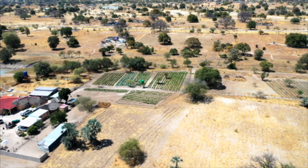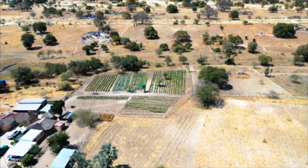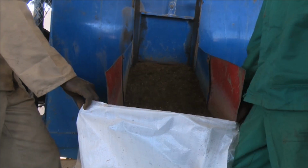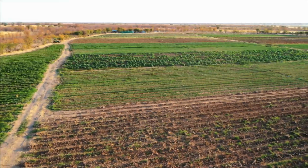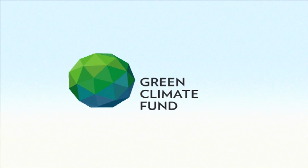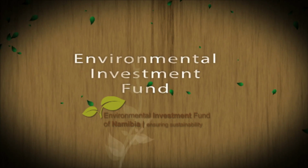Hello and welcome to Green Horizon, a new frontier. In this special edition, we look at the integrated approaches incorporated at the Oshali project and investigate how organic fertilizers produced in Okahanja are contributing to greener fields at Olushanja. These projects are made possible by the Green Climate Fund in partnership with the Environmental Investment Fund of Namibia.